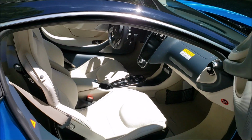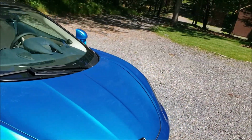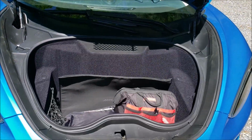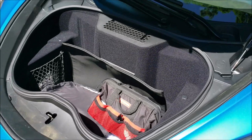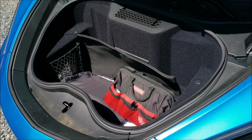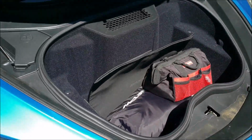The car has also got great storage, surprisingly good. It's got a frunk, and I love frunks. In there you could put easily a pair of small overnight bags or a large carry-on type suitcase and a lot of other things, maybe some snacks on your trip.